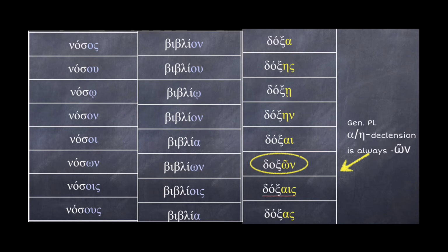However, when we move to doxa, which is an alpha-eta declension noun, basic rule number 3 kicks in and overrides in the genitive plural, and there we get a circumflex over the omega of the last syllable.